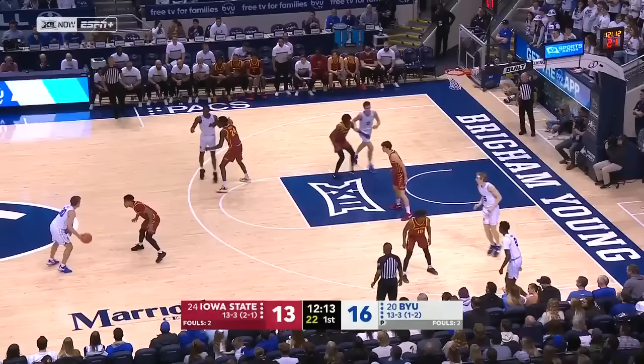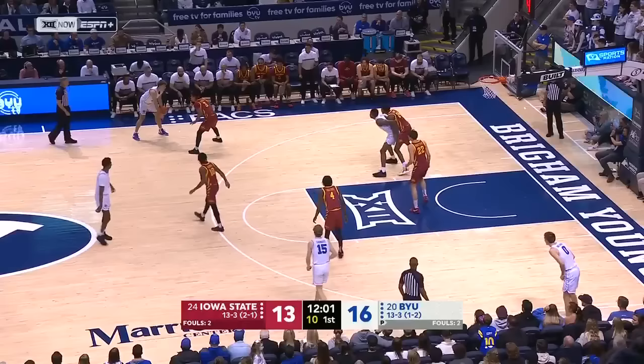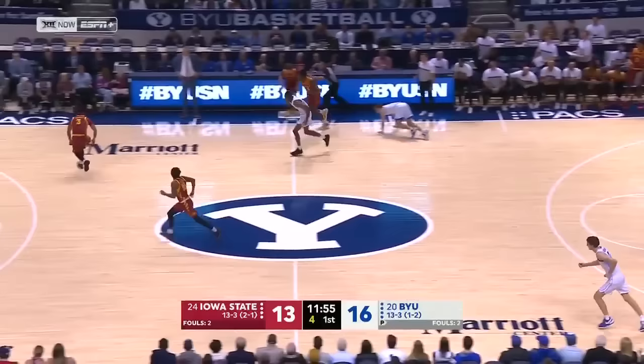State now 5 of 10 from the floor. BYU has cooled off a little bit, 5 of 11. Both teams got off to scorching starts. Shot clock to 6. Hall looking for a screen, taken away. Lipsy gets it, beats, and the layup for Gilbert.